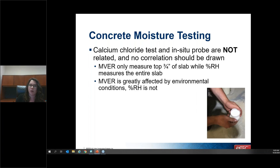Something that I want to make note of here too is you've got a calcium chloride test and then the RH test that we talked about. I wish I could tell you that there was a correlation, a magical formula we could put into the relative humidity versus the MVER, and we could transfer MVER into the equivalent relative humidity. Unfortunately, nothing like that exists. It's not like Fahrenheit to Celsius, where an easy formula does that conversion.